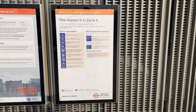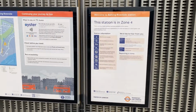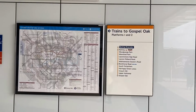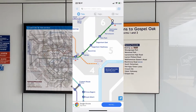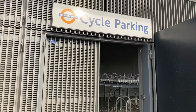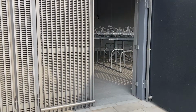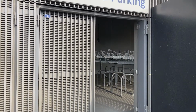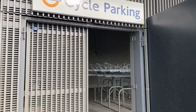As with Barking Station, the line's previous terminus, the station is located in Zone 4 on TfL's travel card system, and adds one extra stop to the original Gospel Oak to Barking line, although as you can see, my tube map didn't seem to have been updated for this. Cycle storage facilities are also present at the station, something which I don't tend to see that often on most of the overground and underground stations, so that makes it useful given TfL's policy on peak time cycles.